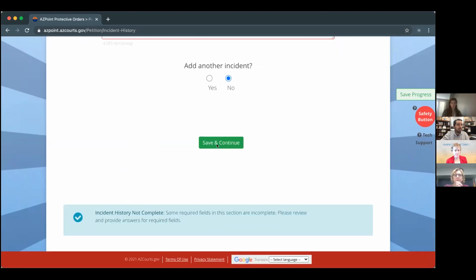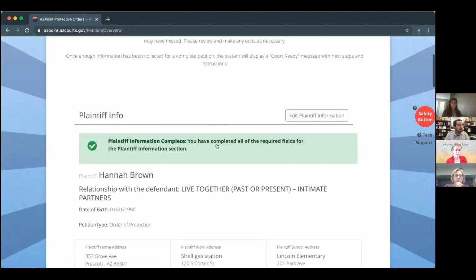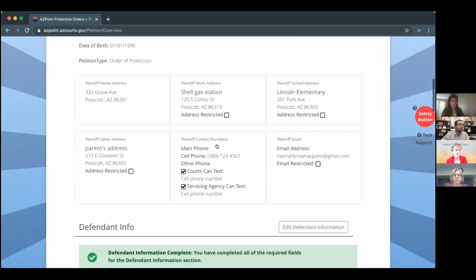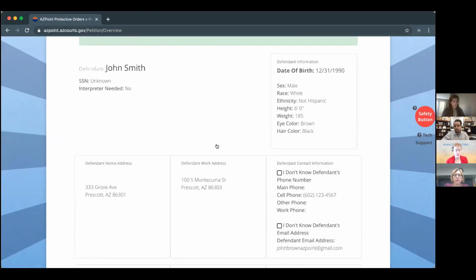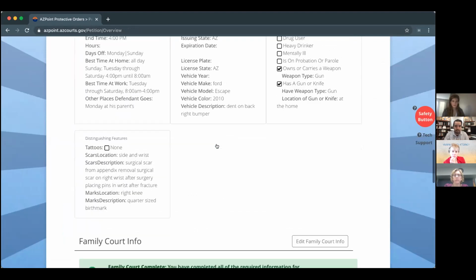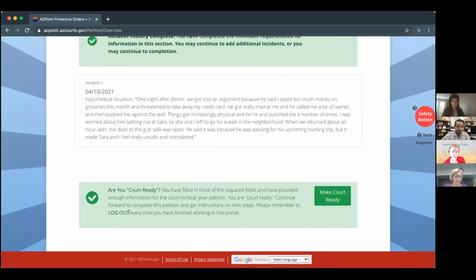Okay, so if we are ready to move along, then we'll go to the action section. And so I may ask for some guidance here. This looks like the section where you review to ensure that all of the information is correct. And then if I continue scrolling, it asks if I'm ready to make this court ready, at which point it would move forward, and then what would happen after I confirm that it's court ready? Sheila, my understanding is you make this court ready and then you can come down to court.